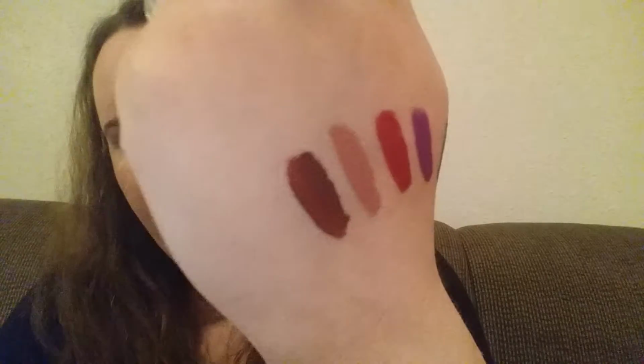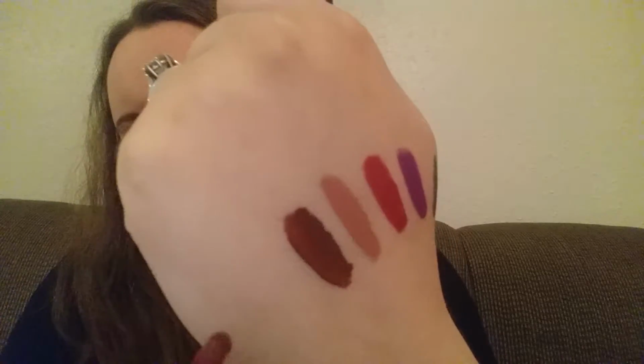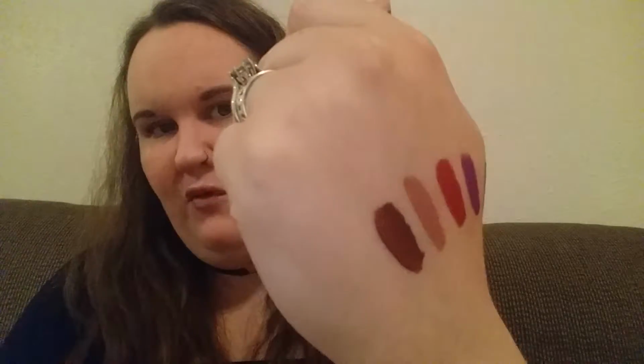It's supposed to be like a coffee brown, which it really is, but as you can tell if you look over here, it's a very streaky formula. It doesn't go on that great. But if you put a couple layers on, it lasts. I mean, it doesn't wear off, it doesn't transfer, which is really what you're looking for, I guess.